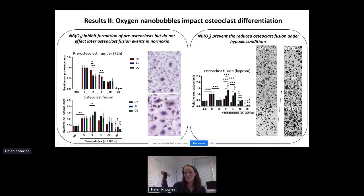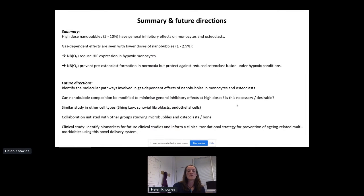This is quantified here. So fusion in normoxia, reduced fusion in hypoxia, and at the low doses of the nanobubbles, the oxygen-loaded nanobubbles rescue the reduced osteoclast fusion under hypoxic conditions, whereas if anything, the nitrogen-loaded nanobubbles make it worse. So in summary, we've shown that high-dose nanobubbles have a general inhibitory effect on monocytes and osteoclasts, which is not dependent on the gas with which they are loaded. However, it's unlikely that in the in vivo situation, the cells would be exposed to this dose of nanobubbles. At lower doses of nanobubbles, we are seeing gas-dependent effects, and it's more likely that these are the sort of doses that the cells would be exposed to in vivo.